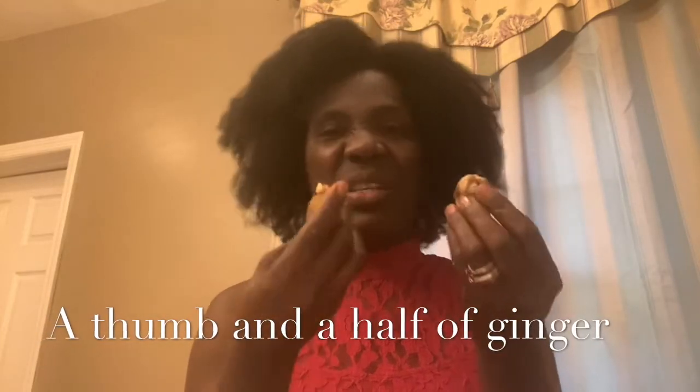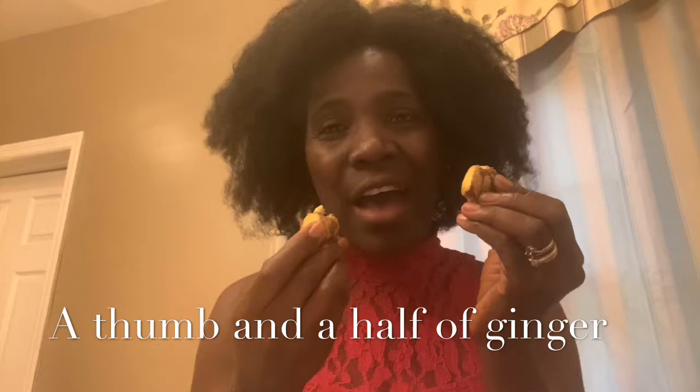Then we're going to add ginger, all right? This is like, I would say, 2 thumbs or a thumb and a half of ginger. The ginger will really help our body to absorb the smoothie that we're drinking, and this is also anti-inflammatory. Remember that word? Yes, we want to really embrace that word.